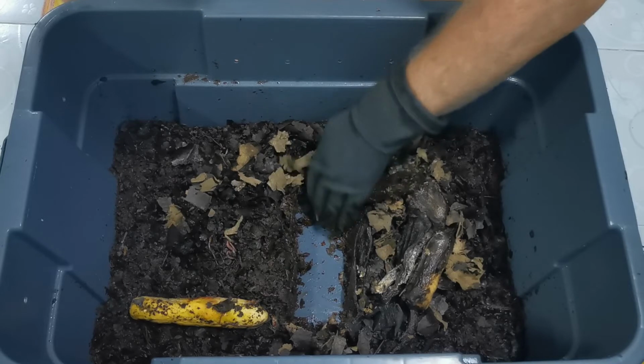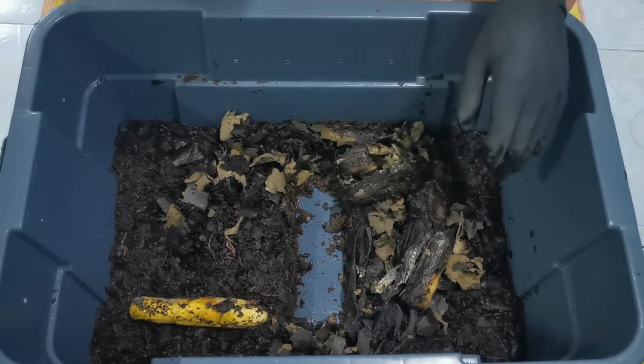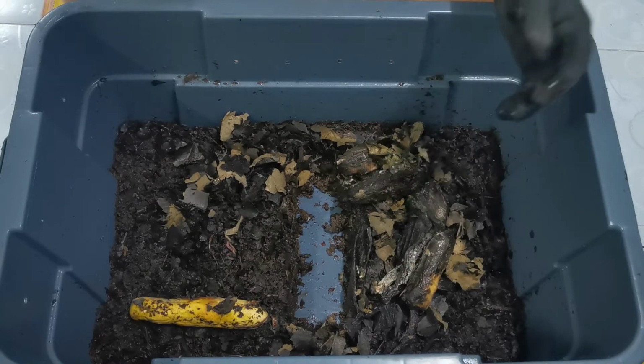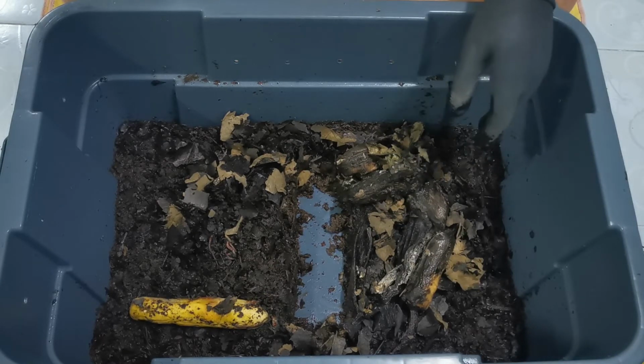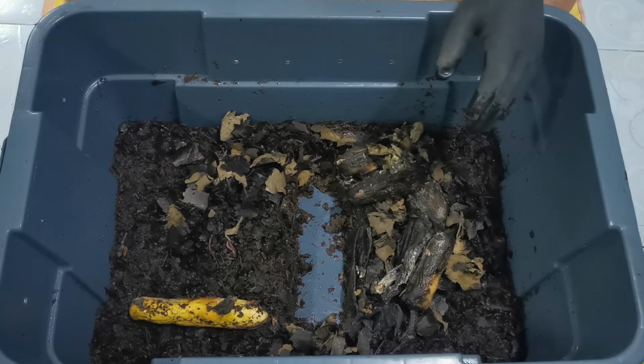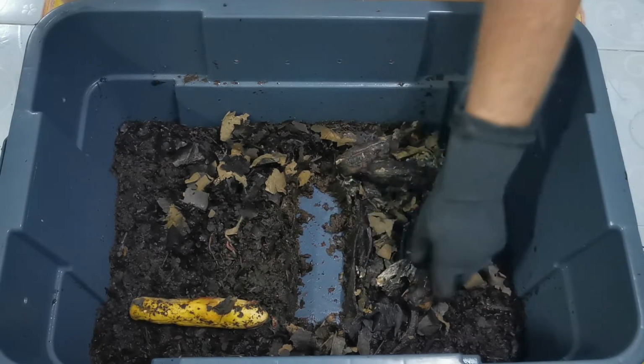And for the first time, honestly, for the very first time since I started this bin, there is a little bit of a smell, which would make sense because the foods are still in here in their whole form. So, boy, they've got a lot of food that they're going to be receiving this week too. Okay, here's what we're going to do.